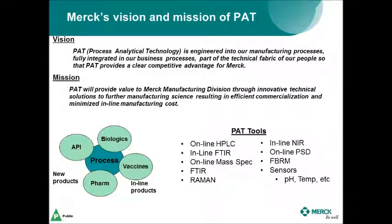So the vision of PAT at Merck is to engineer PAT into our manufacturing processes that will really give Merck a competitive advantage moving forward. And the mission is very focused on the manufacturing side: to provide value to the Merck manufacturing division with efficient commercialization and minimize inline manufacturing costs. That's what it boils down to. But in the middle, there's the development space, right?